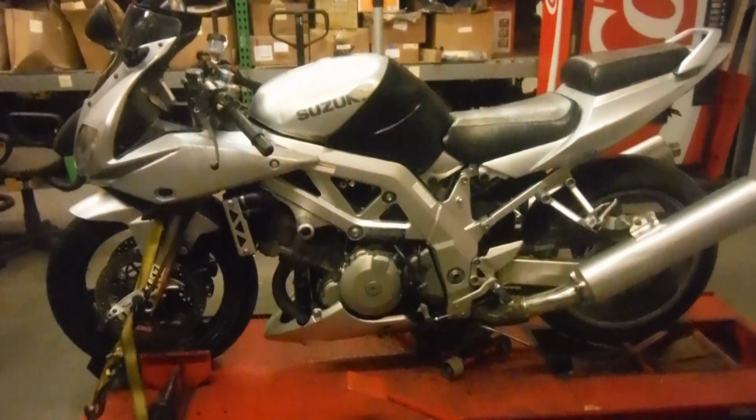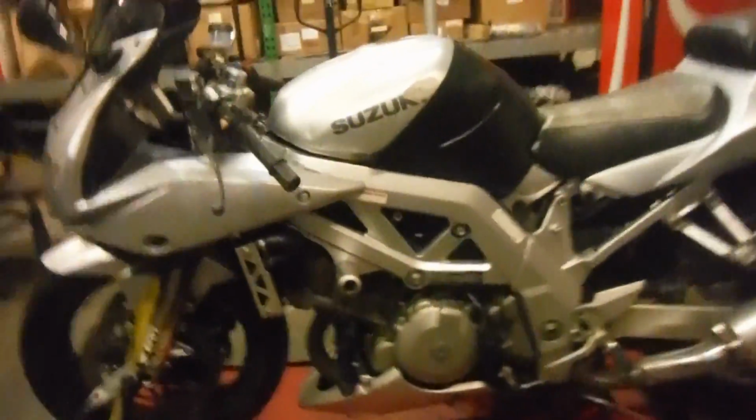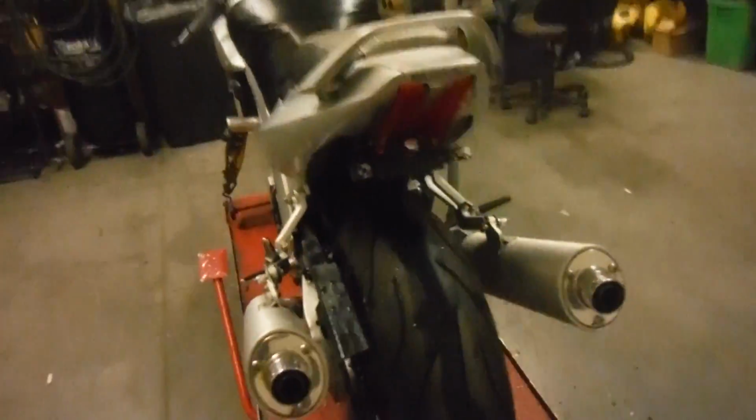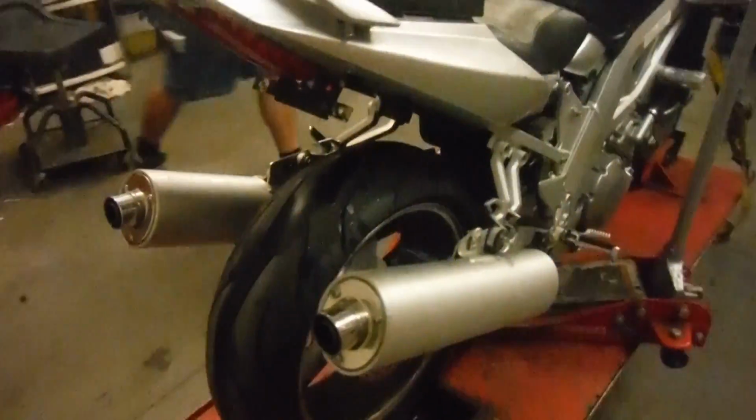Here we have a 2003 Suzuki SV1000. This bike is being dismantled for parts today. This bike is in decent condition with minor scratches and scuffs and dents. This motor is in running and driving condition.